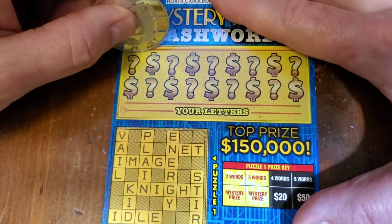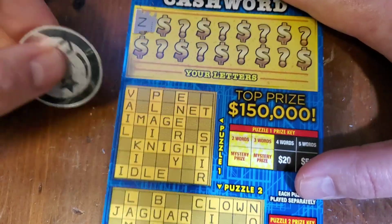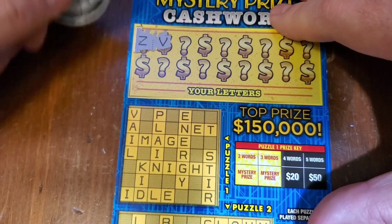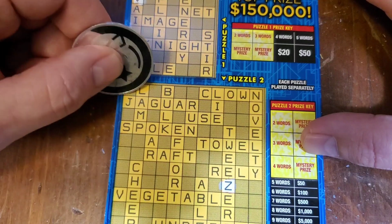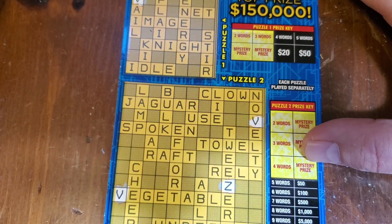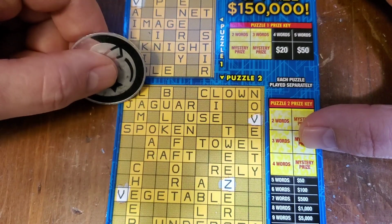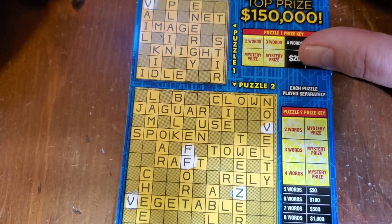Okay, first letter on the mystery prize cash word. The first letter is the last letter, Z. We don't have it up top, but I see it down below in tweezers. Okay, next letter, V. Wow, they are giving me some really popular letters here. Okay, we got the V in veil. And down below we have a V in novelty. A V in vegetable. Okay, that looks like all the V's. Come on, give me a better letter. F. Not really a better letter. No F up top. But I do see two F's. We've got effort and raft. Okay, I think that's all the F's down below.